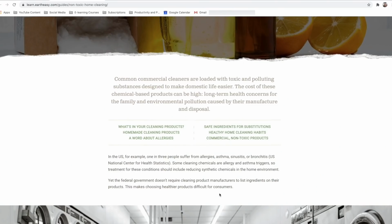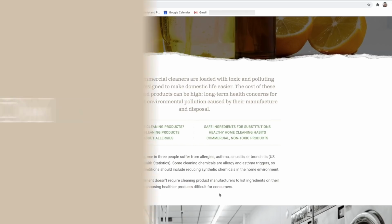Common commercial cleaners are loaded with toxic and polluting substances designed to make domestic life easier. The cost of these chemical-based products can be high. Long-term health concerns for the family and environmental pollution are caused by their manufacture and disposal.